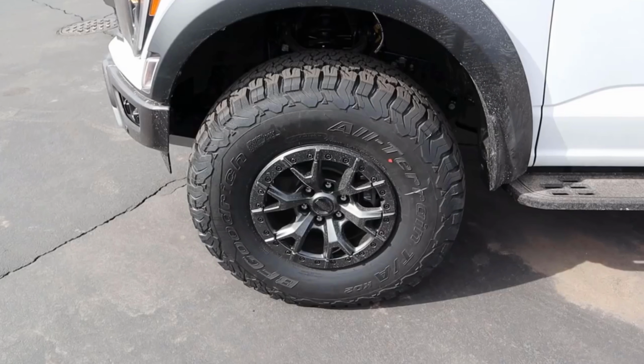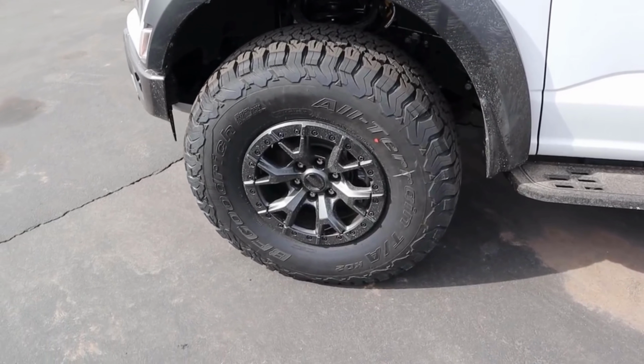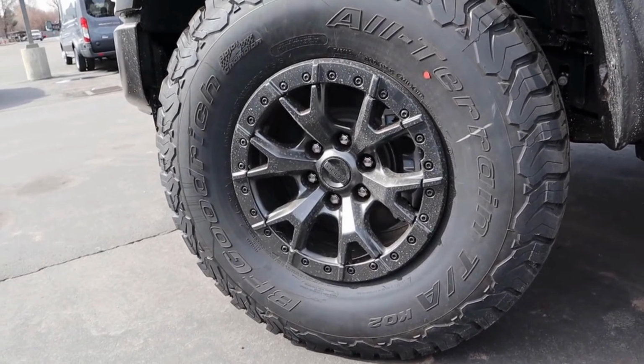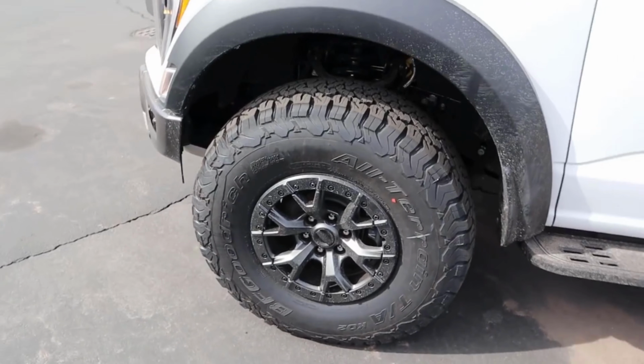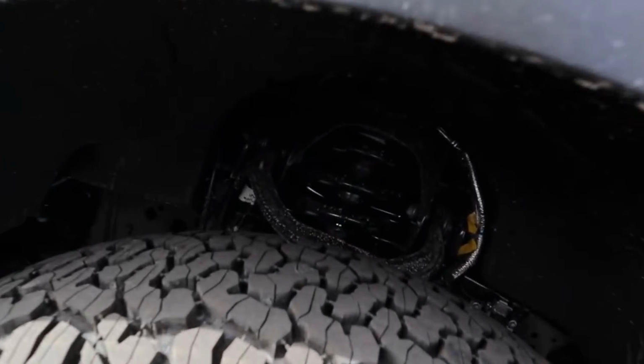Now, popping over to the Raptor, with the performance package or with the Raptor R, you have 17-inch wheels and 37-inch tall tires. With the regular Raptor, it's optional equipment. With the Raptor R, it's standard. You guys will notice that these are the beadlock capable wheels that come with the 37 package. They're gray on the Raptor R. You guys will see later that they are black instead of gray, so a little bit of a difference there.